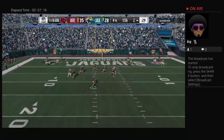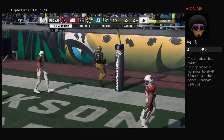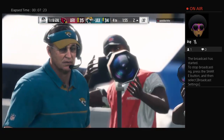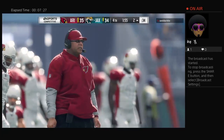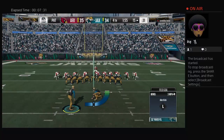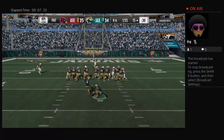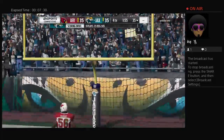Back to throw. And that is caught. Touchdown, Jacksonville. A great play there. He scored on the ground and through the air. And the Jaguars are within an extra point of tying this one up. And we are tied here in the 4th quarter.